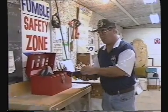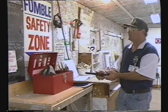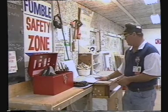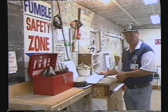The range officer will clear the firearm before it is placed on the bench. This is done in the fumble zone or safety zone. The club gun must be signed for in the book. When you have finished with it, it must be signed back in.